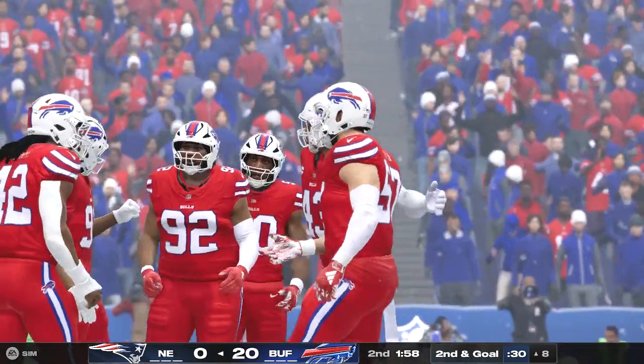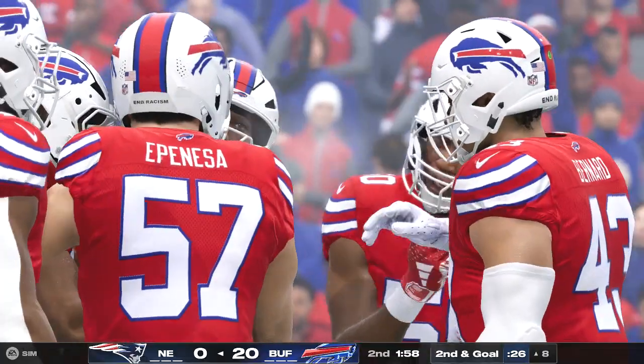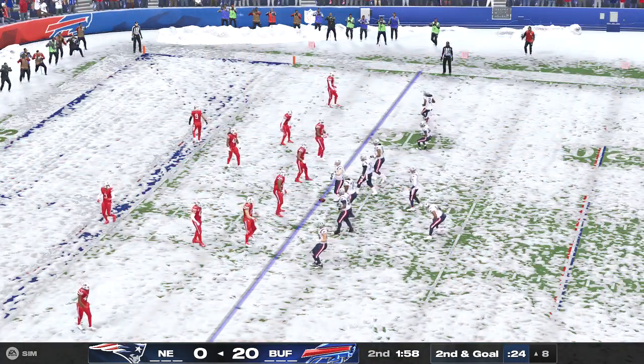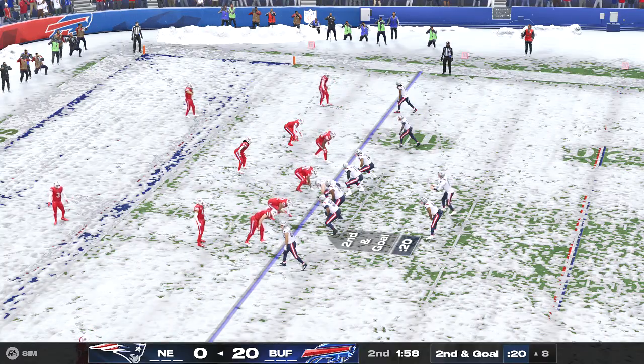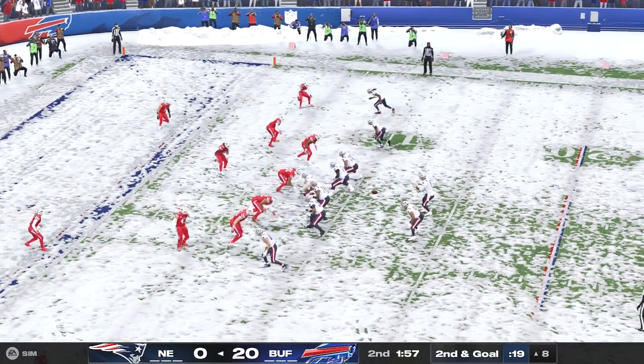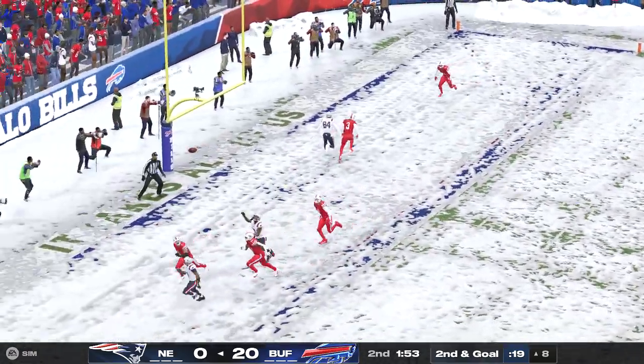Goes without saying, Mike, you have to be smart with the ball, especially down here in the red zone. You're already in scoring position. And I understand they're trying to come away with a touchdown, but at the very least, come away with three. Worst case scenario is you turn the ball over and you come away with nothing.